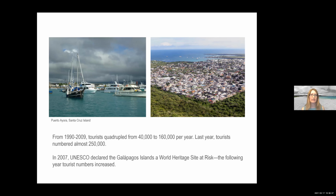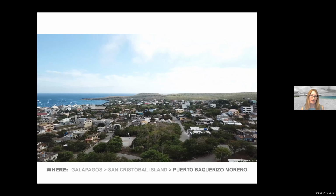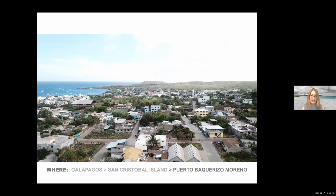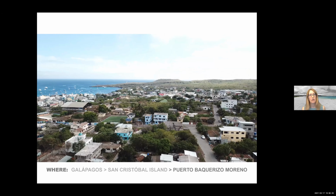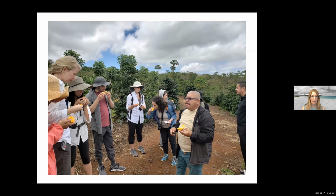That's improved over the last 2 decades, but still the amount of attention that's been paid to the national park has not been extended to the developed areas, and that's been our focus. The town of Baquerizo Moreno, which has about 9,000 residents on the second most populous island in the Galapagos. This is just to give you a little flavor of it, because I want to show you a bit of student work. So I've made 2 trips there with students, both of which took place on San Cristobal Island with our guide here, who's a resident, Ernesto Vaca.